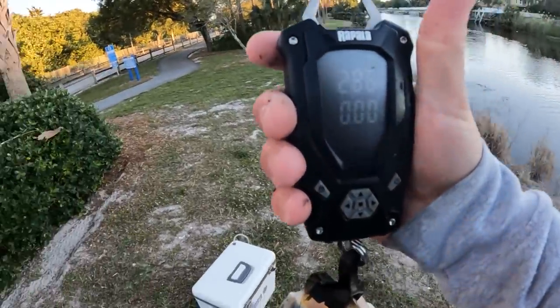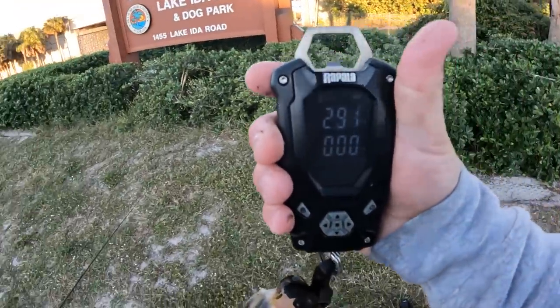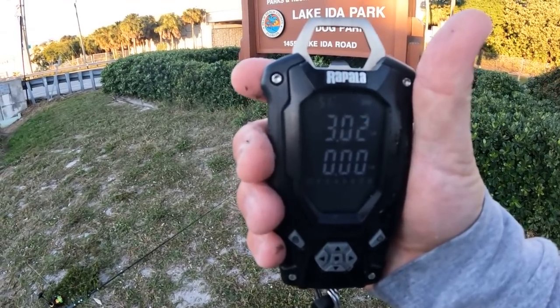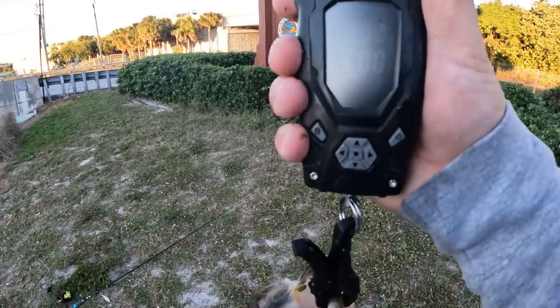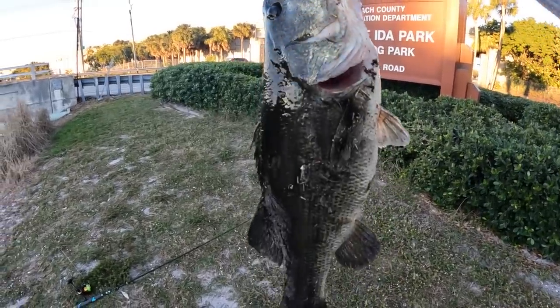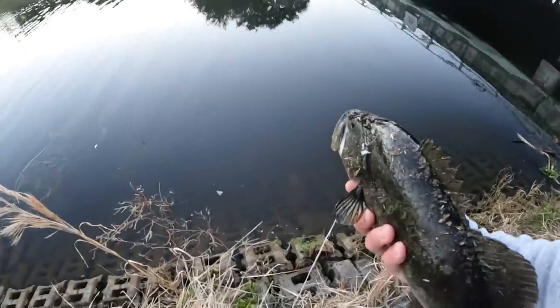I don't know how well y'all can see that. I don't know where I need to get on camera to see that. But that is a 2.3.02, somewhere along there, largemouth bass. Y'all check him out. What a nice fish. All right, see you, buddy.